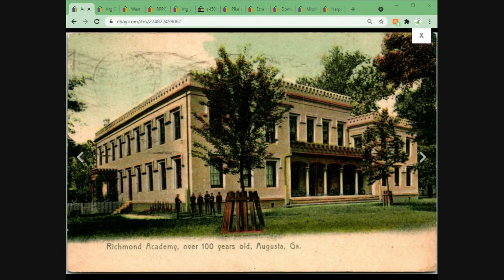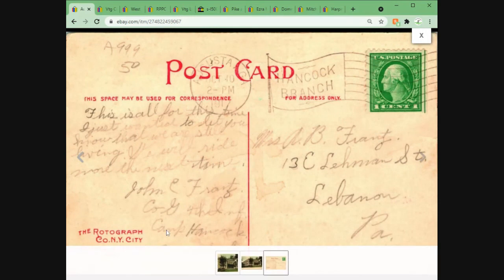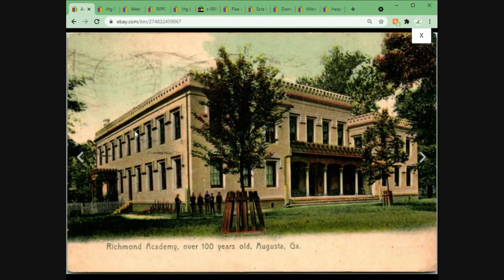Here we've got the Richmond Academy in Augusta, Georgia, 1912. It's a Rotograph postcard. I mentioned this, I think, in the last video. Rotograph is one of those publishers. If I can squeeze it into the title, I'll do it. There seems to be a decent collector's market for the Rotograph publisher. This one sold for $6.95 plus shipping.